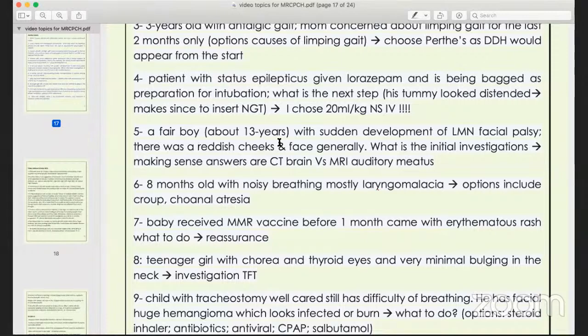Now, a fair boy with reddish cheeks and face generally. What is the initial investigation? The answer is CT scan brain versus MRI auditory meatus. Fair baby, there is lower motor neuron palsy and reddish rash. So this is the same, viral fever with rash, with lower motor facial palsy.